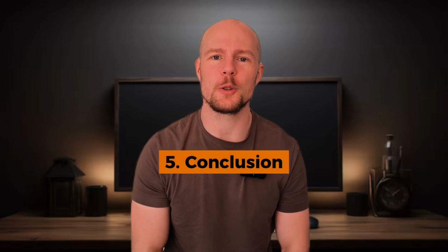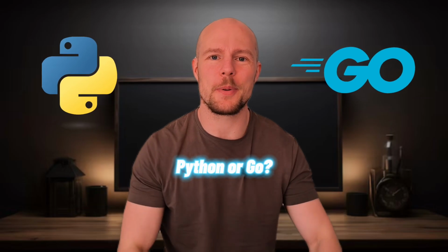Number 5, conclusion. So which one is better, Python or Go? Well, as always, it depends on the situation. If you have a small team and you need to be very productive, I think that Python, with its more flexibility, is a lot better choice for most cases. But if you can't be doing caching and you need raw performance, and you have a bigger team, like let's say 10 people, that really needs to continuously ship without being a bottleneck for each other, then it might be better with Go.